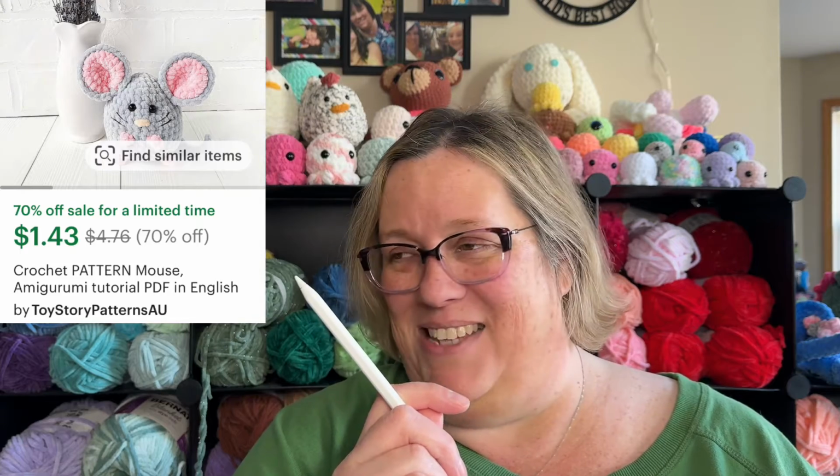All right, number 7. I've seen more and more people making this since I first found this pattern. This is the mouse pattern from Toy Story Patterns AU on Etsy, right here. I have made it a couple of times. It's the most ridiculous little mouse. These ears, I swear, to see them in person, you guys don't know. You don't know.